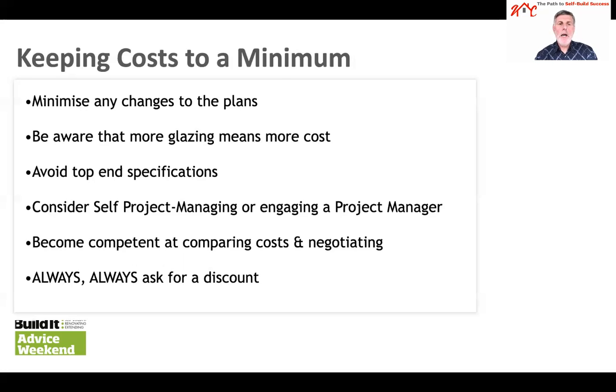Become competent at comparing costs and negotiating. No two contractors will price on a like-for-like basis, so you need to become proficient at comparing apples for apples so that you make an informed decision on who to place your business with.